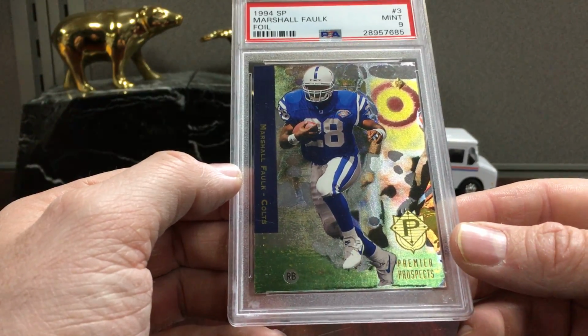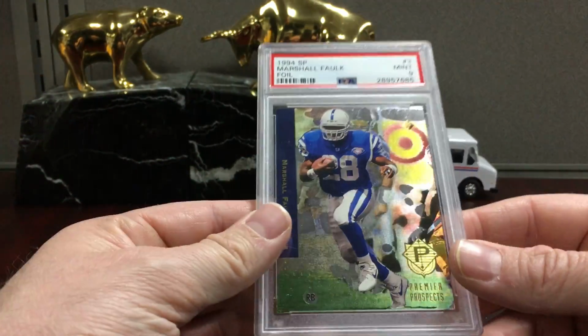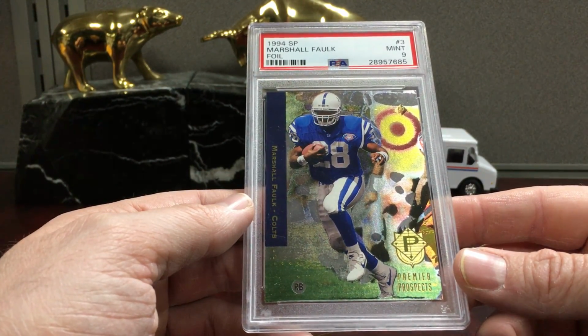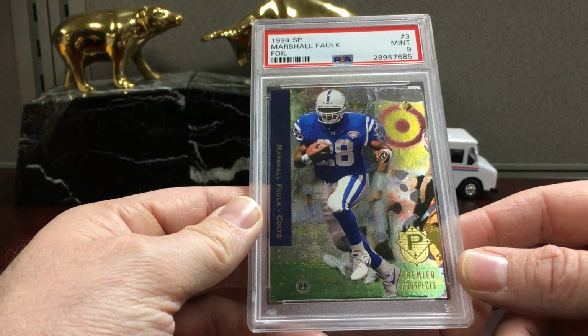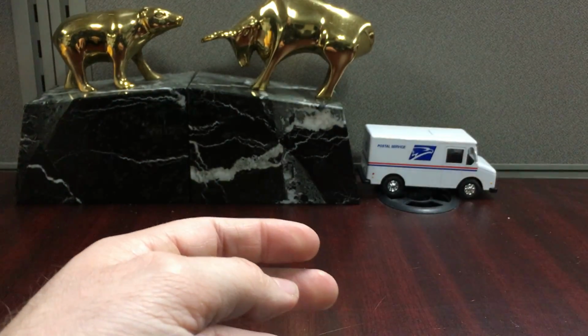'94 SP Favre. So we picked up a couple of the PSA 9s of the Favre rookies. This was really cheap. I think it was $10 or less. So the SP foil, it's a classic card. Let's see if we can name the quarterback. Would it be Jim Harbaugh in the back there? I don't know. Okay.